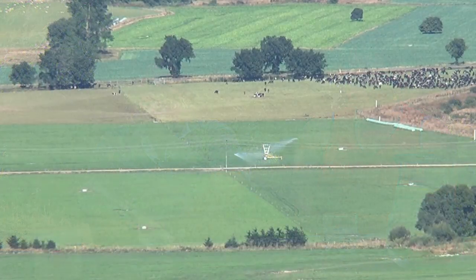And it's meant that we can irrigate another 70 or 80 hectares of the farmland that we didn't have water for. So we're basically irrigating the whole farm now with 155 litres a second.